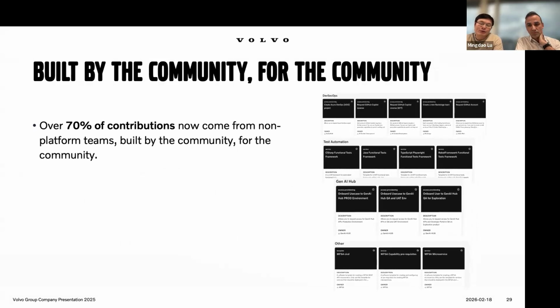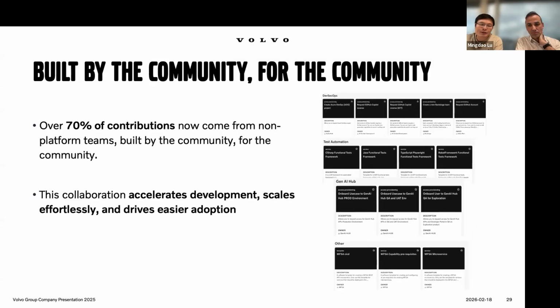Who will be the best one to know their daily pain point? It's actually themselves. And if they can build it themselves, that will be even better, because they know what the problem is they are trying to solve and whether it's good or not. So with this kind of approach, this really accelerates everything, because development is accelerated since we will not become the bottleneck. We're just enablers. They build by themselves. They are not waiting for us.